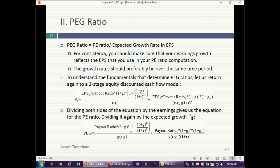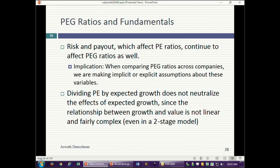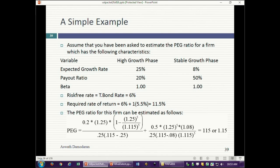Now, I know that's a really abstract equation to work with, so let me use that hypothetical example I used before to bring this home. Because what I want to emphasize is when you divide PE by growth, growth doesn't go away. It stays in the equation. It just gets much more difficult to predict the direction of the relationship. Okay? So let me give you that example that I used with the PE ratio.